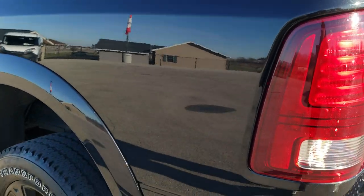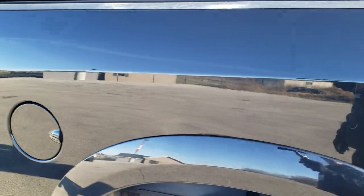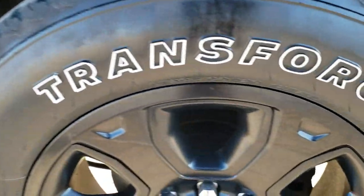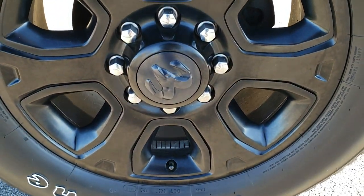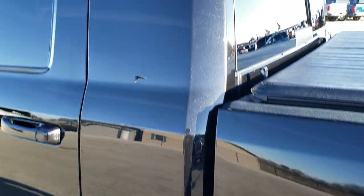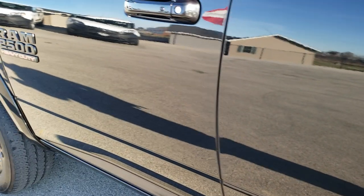And down this side of the truck, just as clean as that passenger side. Take note, no dents, no dings on that box. Fender flares in nice shape. And for full disclosure, this back rim, no scuffs or scrapes on that. Down the rest of this side of the truck, you'll notice it is a Mega Cab, but no dents or dings on the doors there.